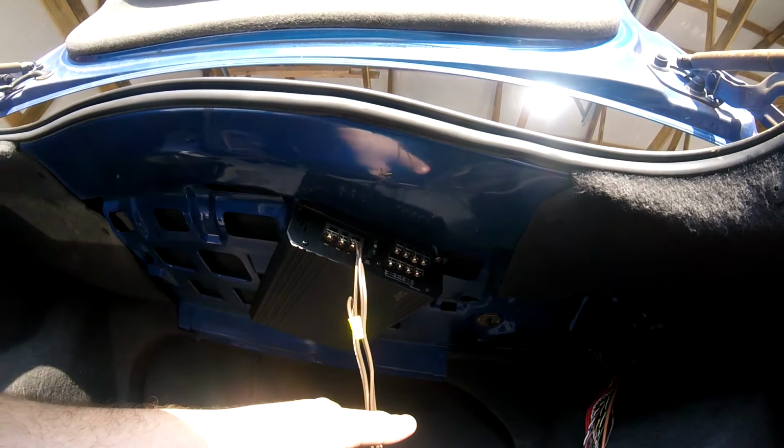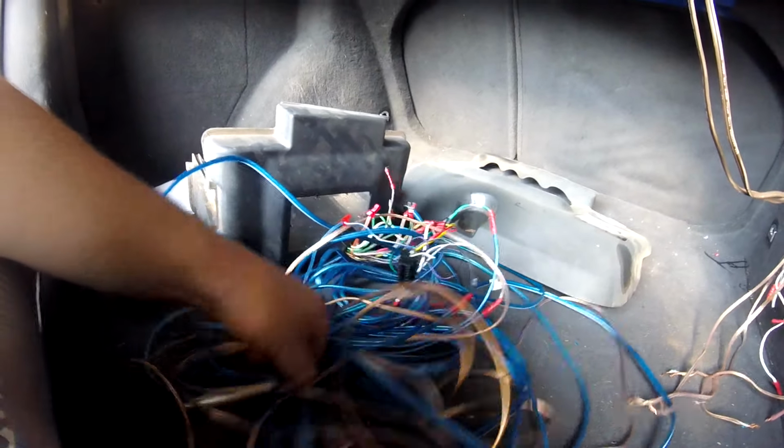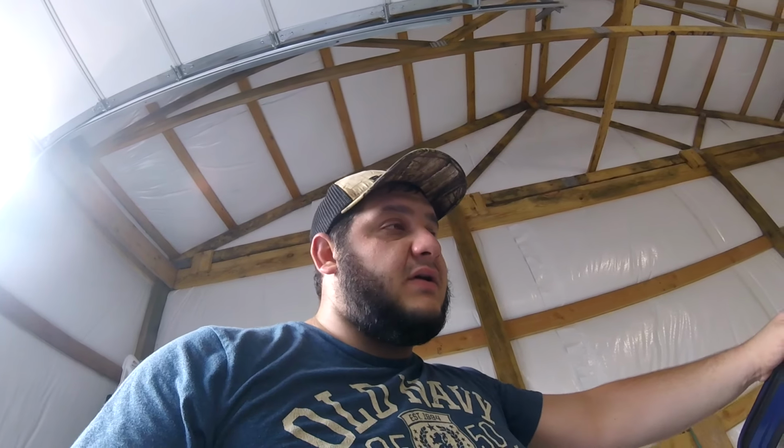I might have to salvage this plug right here because this is the wiring harness to the new radio. In my opinion, it was a crazy mess back there. I don't know who did it, when they did it, or what, but in my opinion, it could be better. Again, this is supposed to be a cheap, easy little fix-up. Make sure it's running and driving good.